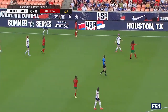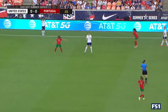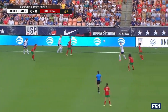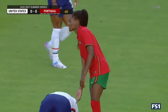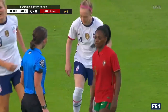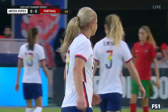Both sides think it's theirs, but it's a U.S. throw-in for outstanding left back Crystal Dunn. She's been their starting left back since the 2018 SheBelieves Cup. Off Mewis, then the header. Coming back the other way, the legs got tangled up in the first foul. Lindsey Horan slowly getting up is okay. She's in Julie Ertz's spot tonight. The foul was given to Diana Silva.